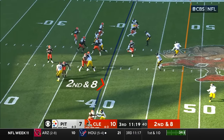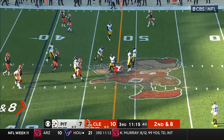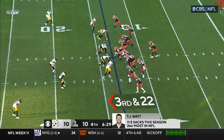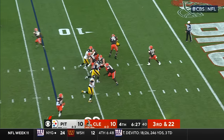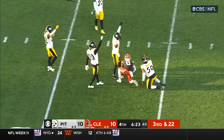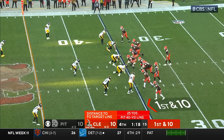Second down and 8. Thompson-Robinson on a line. Njoku makes the catch for the first down. Thompson-Robinson has connected on 4 of his last 17 passes. This one is caught by Elijah Moore, but well short of the first down. Dorian Thompson-Robinson.